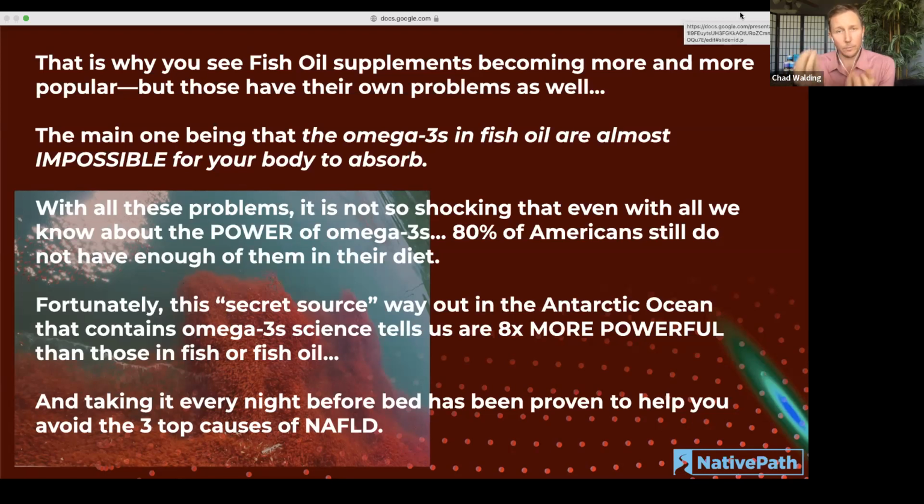In other words, how well your body can absorb it. And with all these problems, it is not so shocking that even with all we know about the power of omega-3s, 80% of Americans still do not have enough of them in their diet. A lot of people are out there taking fish oil, but it's very clear, still not enough. And the reason is bioavailability and the overconsumption of those toxins from the mercury in the water.